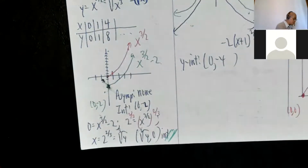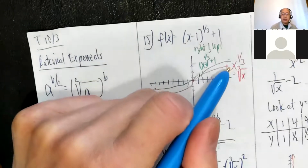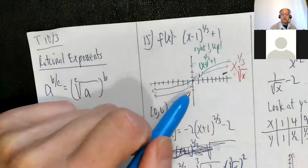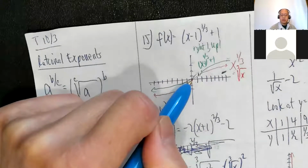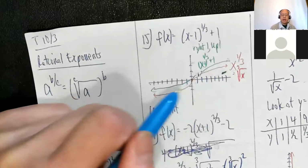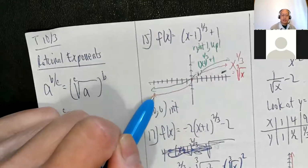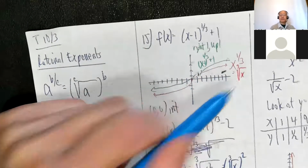Okay, so let me draw the progression for that one. x to the 1/3 in red means cube root of x. So in red is the cube root function, supposedly. 0, 0, 1, 1. This is supposed to be 8, 2. I know the cube root of 8 is 2, so I went 1, 2, 3, 4, 5, 6, 7, 8, 2. And -1, -1, -8, -2. So if you can follow in red, that's the cube root function.